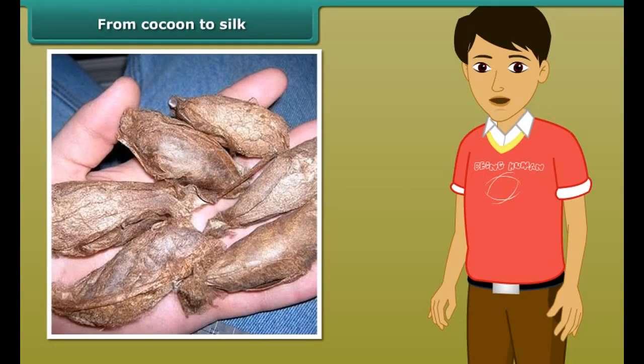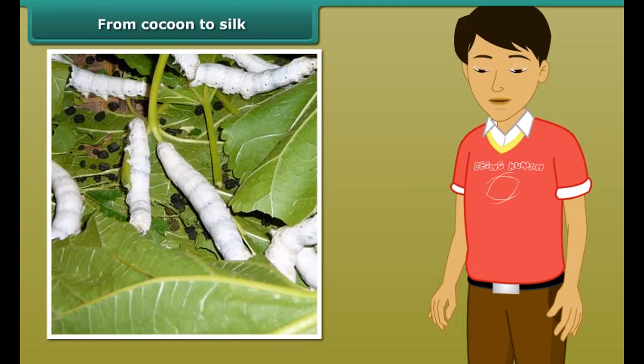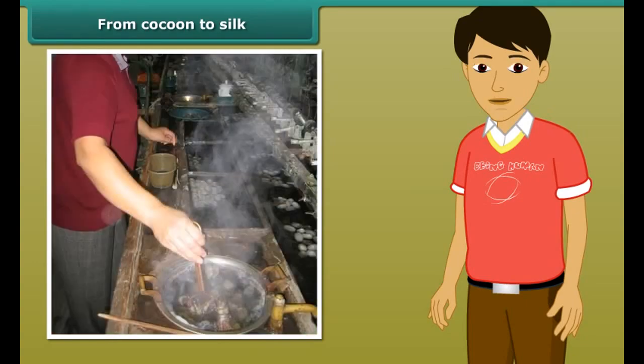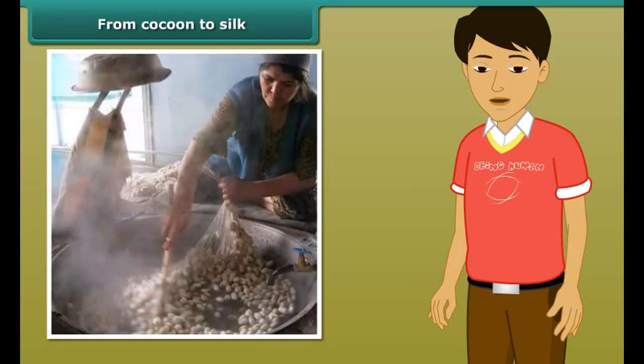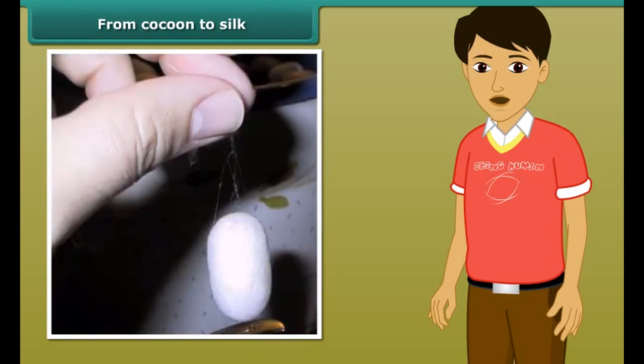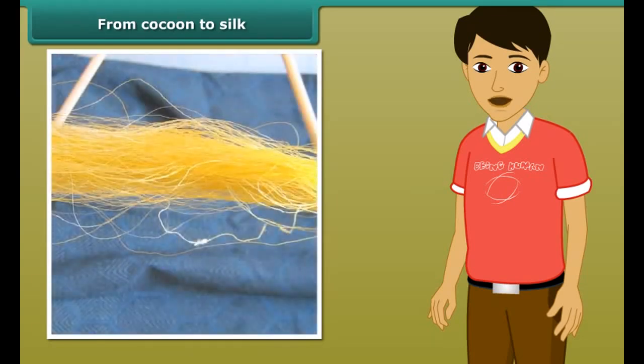Silk is processed from cocoons. Once the silkworms spin a protective cocoon around themselves, these cocoons are boiled in hot water to separate the silk fiber from the worms. Each cocoon is made of one single silk thread. The trick is to locate one end of the thread. Then it is easy to unwind the silk thread from the cocoon.